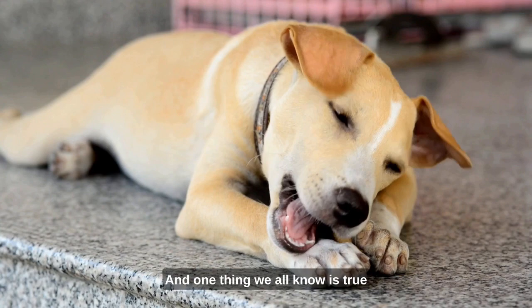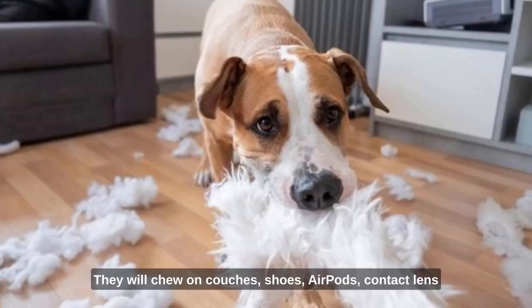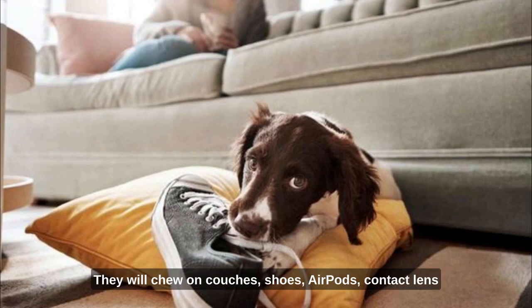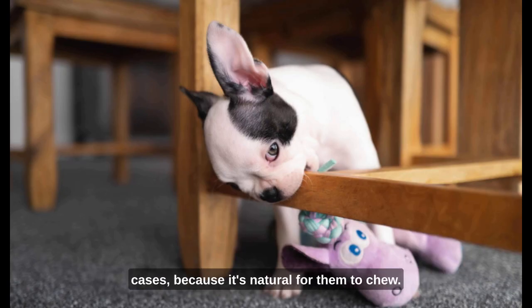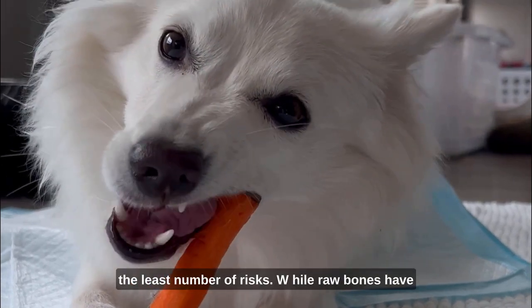And one thing we all know is true. Dogs have an innate desire to chew. They will chew on couches, shoes, AirPods, contact lens cases, because it's natural for them to chew. So let's find a way to satisfy that desire with the least number of risks.